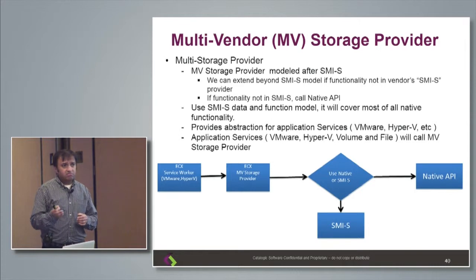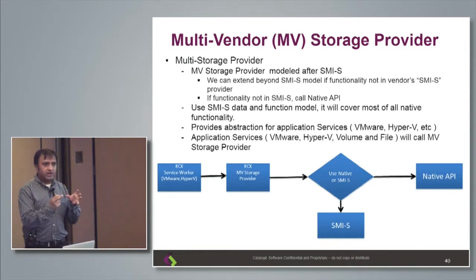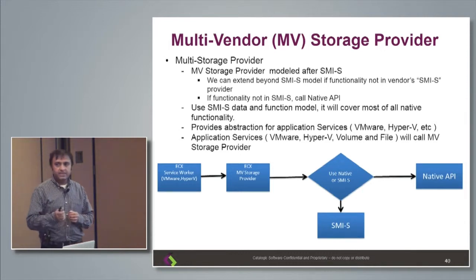And again, this way, once we write a VMware or Hyper-V service control provider, we don't have to go and rewrite that. We just say, hey, call a snapshot, and then an underlying storage provider figures out how to do the snapshot or how to do the replication. So can I just raise a point on that?